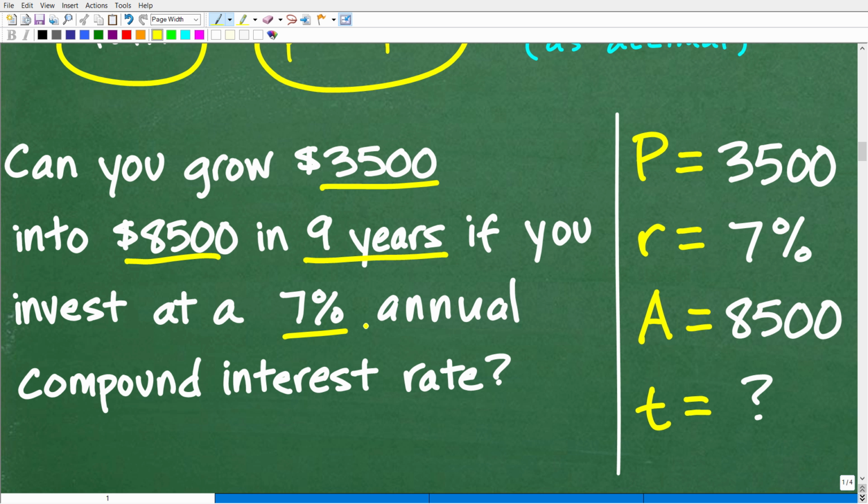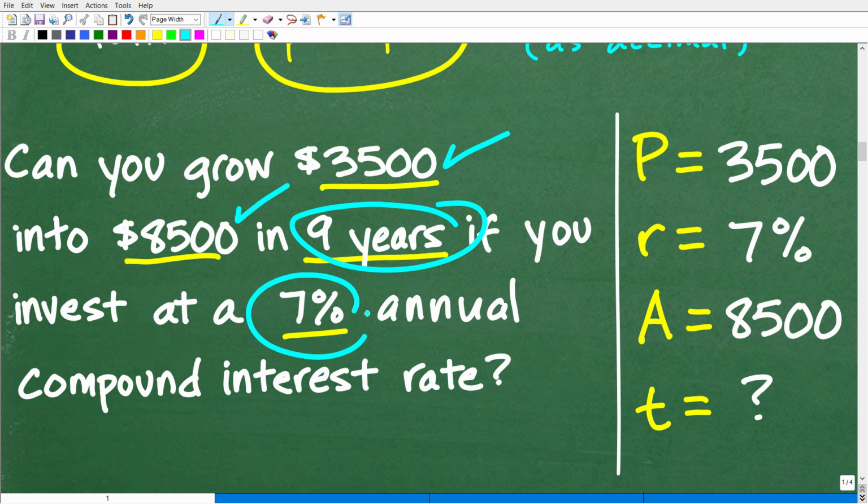So we're going to go ahead and actually see how long, using compound interest, it's going to take us to grow this amount of money into this amount of money. It may not be 9 years. It could very well be longer. And of course it is, because the answer is no, we can't do this in 9 years at this interest rate.